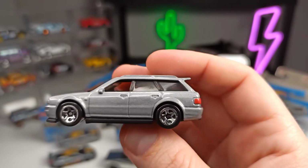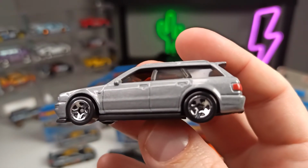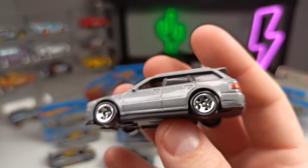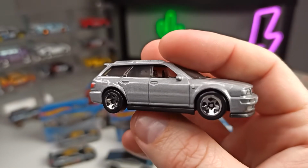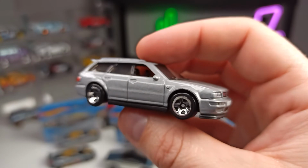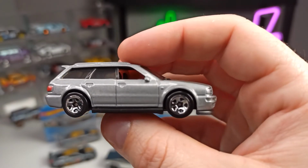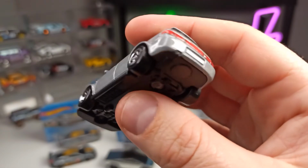Here, same thing as with the Mercedes. The first one of these Audi Avant RS2 that came out in 2021 was a blue version, which I think does look better than this one, but also I didn't get my hands on the blue one. I mean, you could order those on eBay or something, but I think it's not the same if you can't find those Mainlines in the stores. Really cool car.